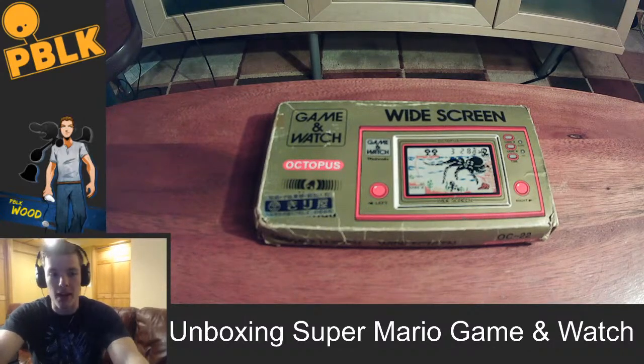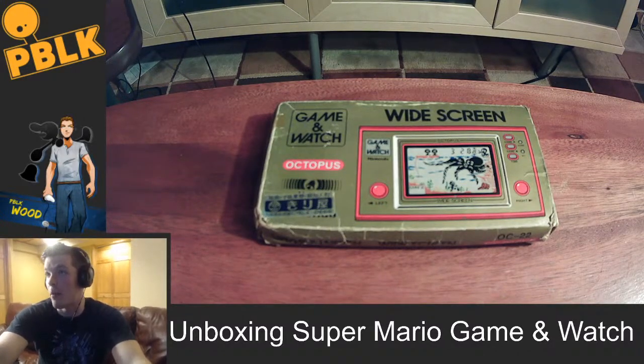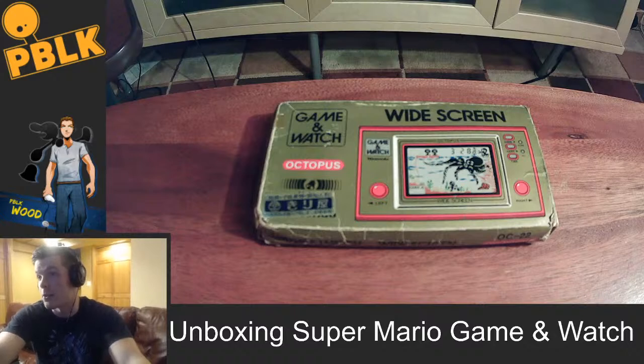This is my first ever unboxing, and actually the first new Game & Watch I've ever bought, and the first new Game & Watch to be sold since 2010. Which, that wasn't really sold.